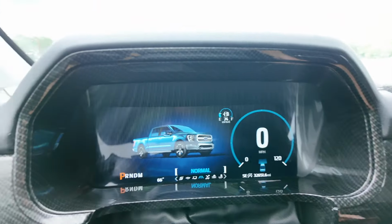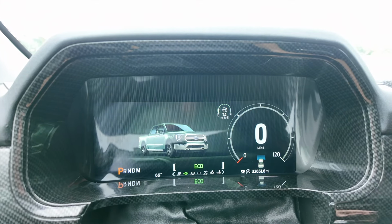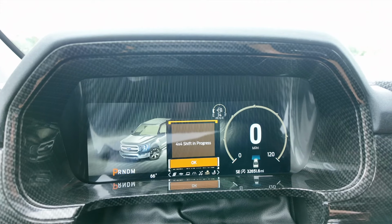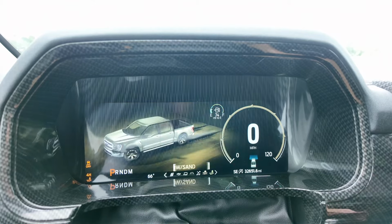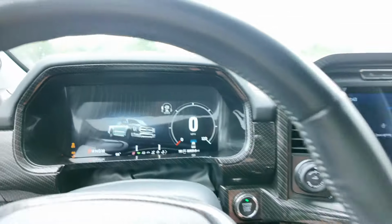We have the four-wheel drive selector along with the locking rear diff and a few different driving modes. So twist on that rotary dial. You can go from normal to tow and haul. There's also eco and sport. And if we go the other way, we have deep snow, which will also change the four-wheel drive system. There's mud and ruts, slippery, and then we are back to the on-road settings there.